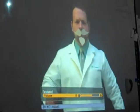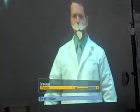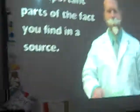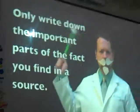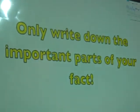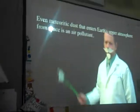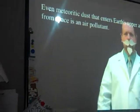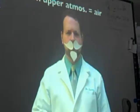Very good. Did you have any trouble with that? If you did, do not worry. You can always talk to your teachers about it. Now, point number two. Only write down the important parts of your fact. This is important. The treasure words, not the trash. I didn't need all of these extra words, like these articles here. I just need to know enough to remember the information.